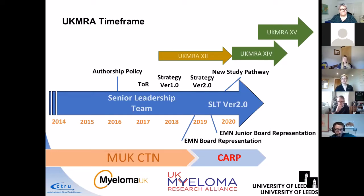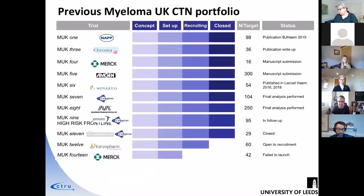And the history is really important about what we are doing in terms of studies now, how we develop it, how we work. And a lot of that has been gauged from what we learned in the past. This is the MUK-CTN portfolio. The more astute of you will have noticed there isn't a MUK2. MUK2 is a protocol that failed to launch because the pharmaceutical company that we were engaging with ultimately got bought up by Amgen. So it was Onyx who we were doing business with.